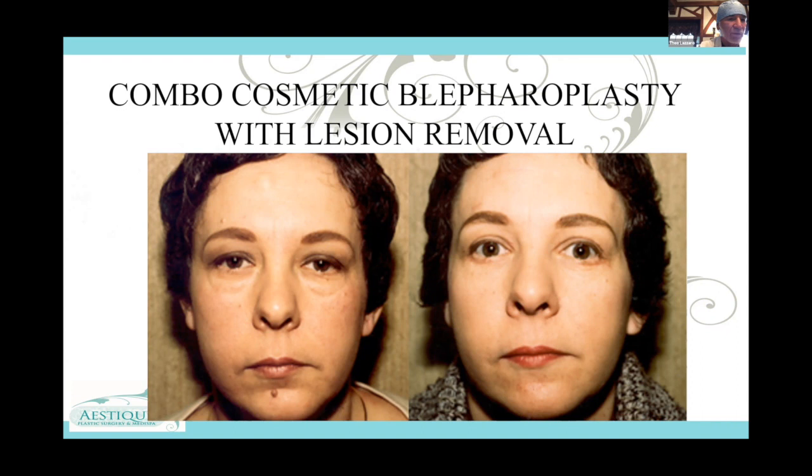Both the areas of her chin and above her brow and her forehead, these were all perfectly benign, were not dangerous. And also you can see the nice refreshed look she has around her face, with the eyelids being freshened up, and gives her a more open-eyed, awake look. The lesions were insurance covered. The other one was cosmetic.